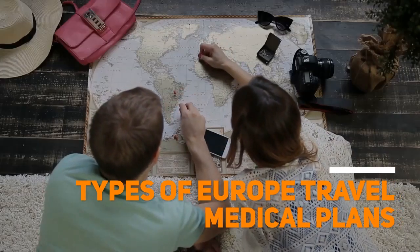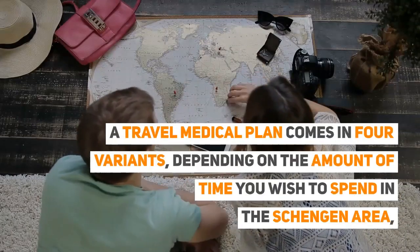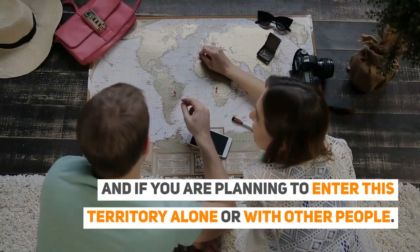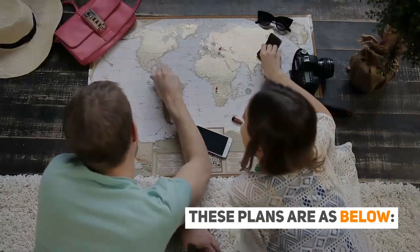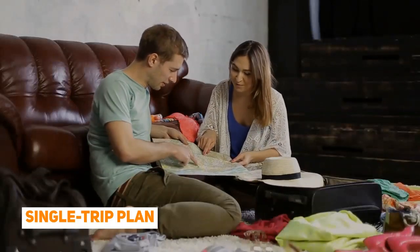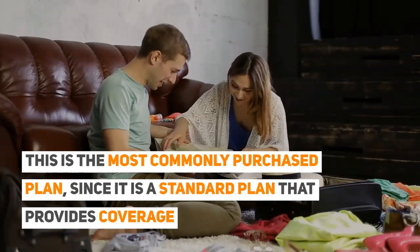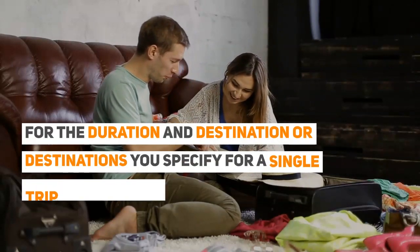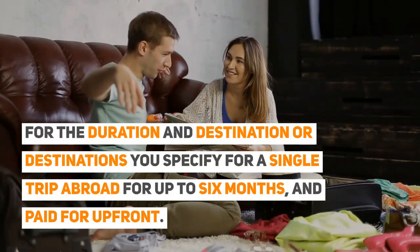Types of Europe travel medical plans. A travel medical plan comes in 4 variants, depending on the amount of time you wish to spend in the Schengen area, and if you are planning to enter this territory alone or with other people. These plans are as below. Single trip plan. This is the most commonly purchased plan, since it is a standard plan that provides coverage for the duration and destination or destinations you specify for a single trip abroad for up to 6 months, and paid for upfront.